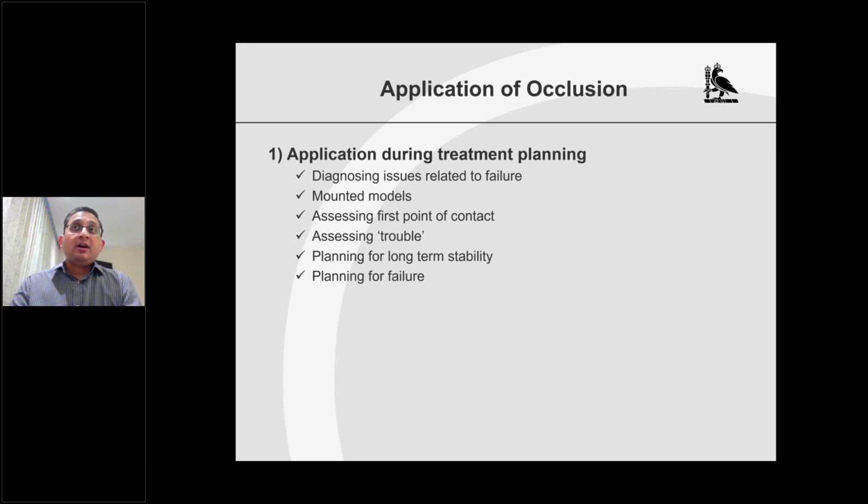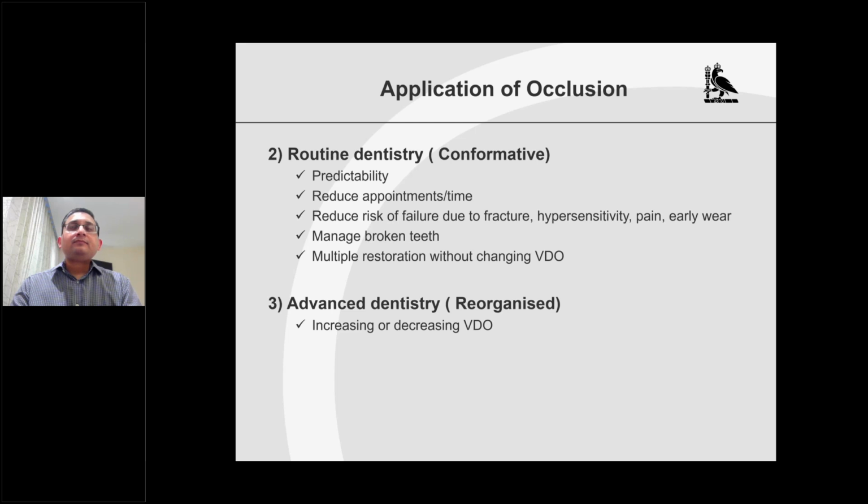You can do two things. You can either review patients regularly, and 5 years down the line, if the patient has worn that down, you can rebuild that again. Or what you can also do is plan on your models that if the canine guidance wears down, where the guidance is going to go, and pre-build that guidance into group function. So you can shape the palatal incline of the buccal cusp of maxillary teeth in such a way that once the patient has worn down that composite on the palatal surface of the canine, the guidance is automatically picked up by a premolar and not the molar. And that can be done by assessing the models on an articulator.